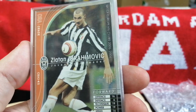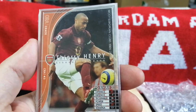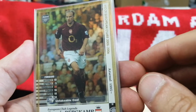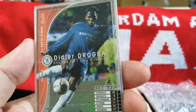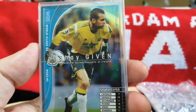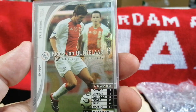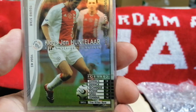2005-2006. Zlatan with shaved head. 2005-2006. Henry, 2005-2006 with Arsenal. Dennis Bergkamp, 2005-2006. Unfakeable cool is his skill. Drogba, Chelsea legend, 2005-2006. Shay Given, I have a friend that collects Irish cards, and so I went ahead and picked this up. 2005-2006. Huntelaar's rookie card, when he was a young star card. This is the same set with Messi's young star card.